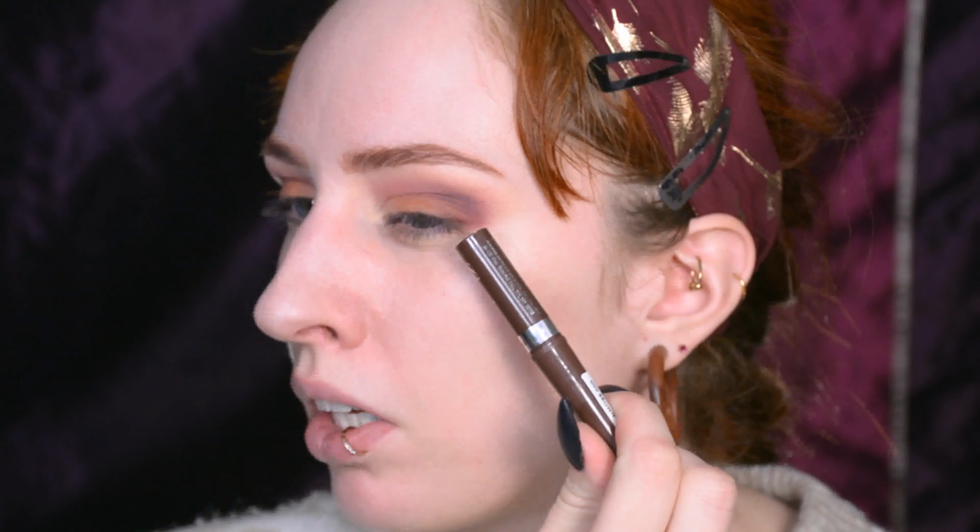I wasn't sure if I was going to use a black or a brown eyeliner. I think I'm going to go for a brown eyeliner. I don't know how much product is left in here, and I also don't know how long I've had this thing. Quite long, probably. But I'm hoping that it'll be dark enough to be visible over top of the eyeshadows. If it's not, I can always add black on top of it.